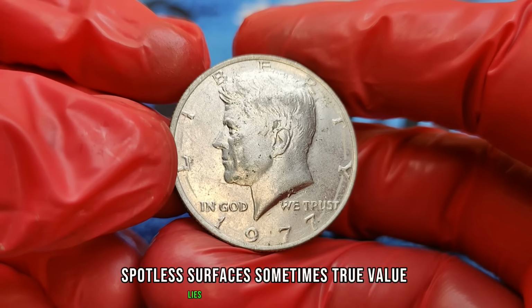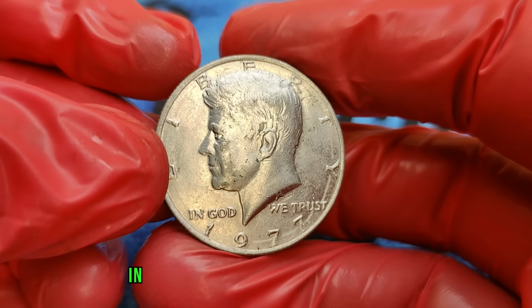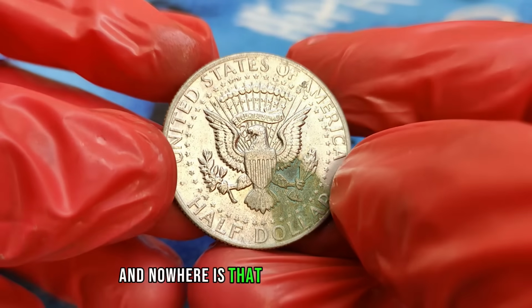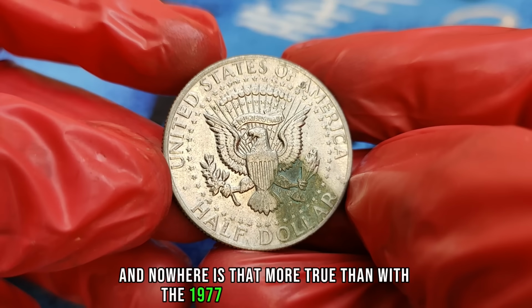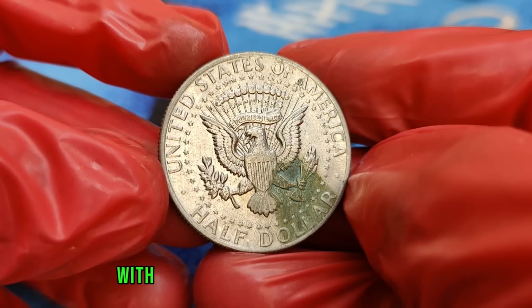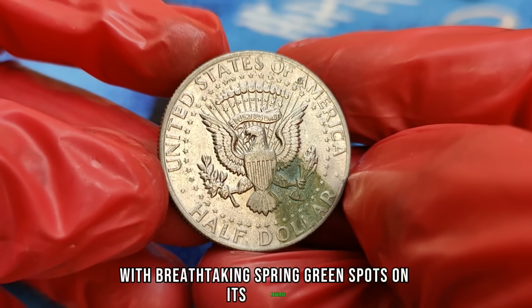Sometimes, true value lies in the scars of time, in the whispers of history etched into metal. And nowhere is that more true than with the 1977 Kennedy half dollar without a mint mark, found in very fine condition, with breathtaking spring green spots on its reverse.